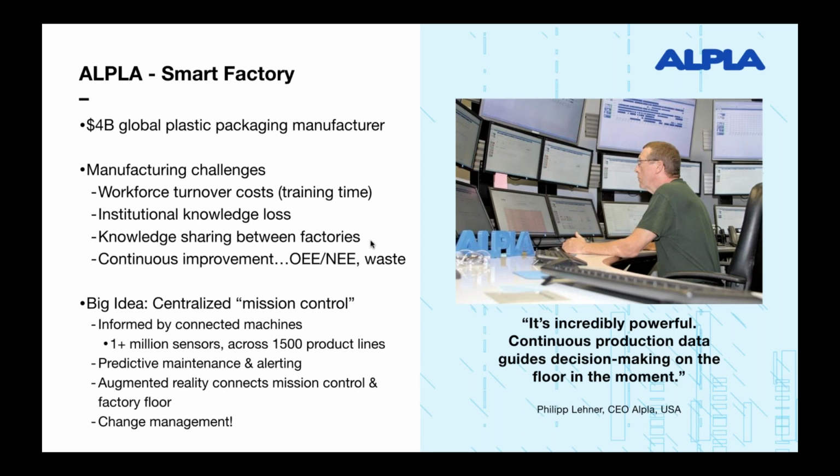But ALPLA is, if you don't know them by name, you're certainly probably in contact with their products on a daily basis. They make plastic packaging for consumer product manufacturers like Coca-Cola, L'Oreal, Procter & Gamble, Unilever. So they make the bottles, okay? They have spent the last several years really transforming themselves and modernizing their factories with data and intelligent systems like these, operational brains.